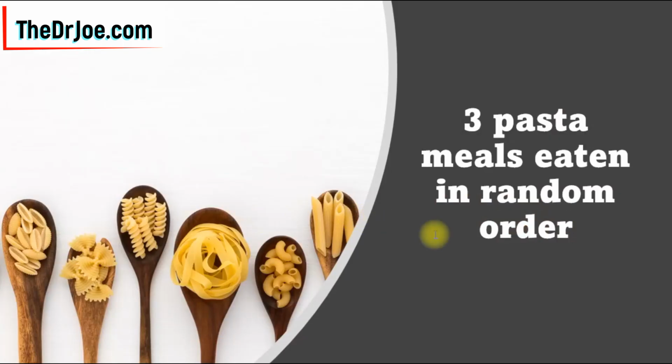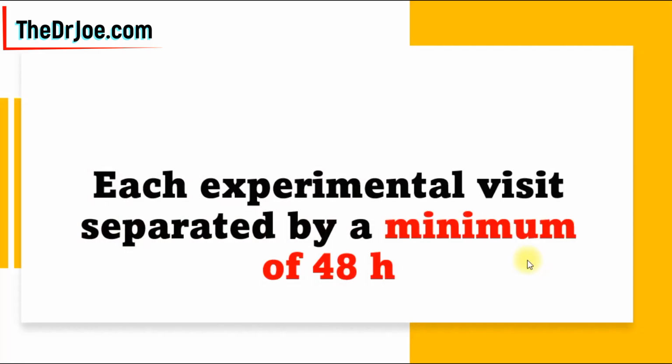And what kind of food? Well, they used a pasta meal, okay? And 3 different pasta meals eaten in random order, okay? 3 pasta meals eaten in random order. And one of the things the study authors did was that each experimental visit was separated by a minimum of 48 hours. So they gave the study participants 3 different pasta meals, but they made sure that the meals were eaten at least 48 hours apart. Okay, so that was very good.